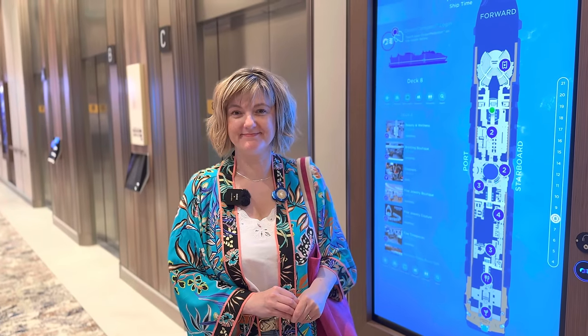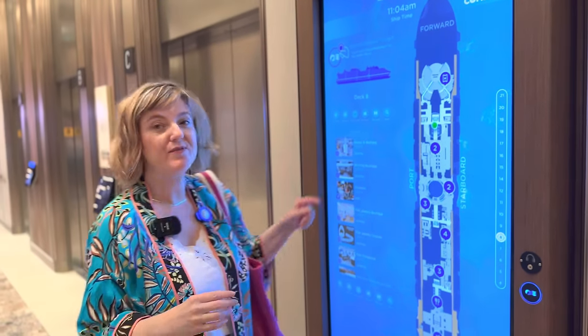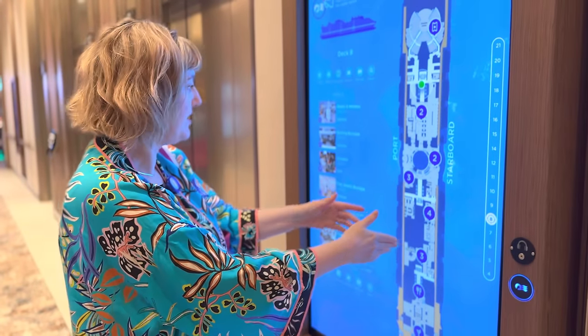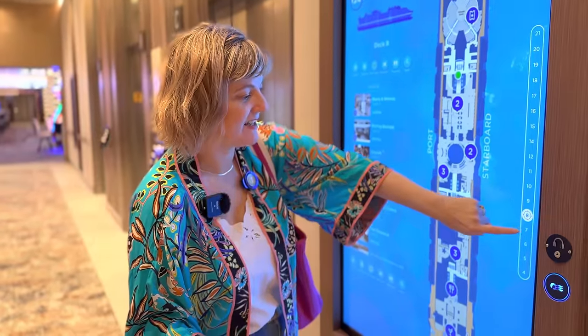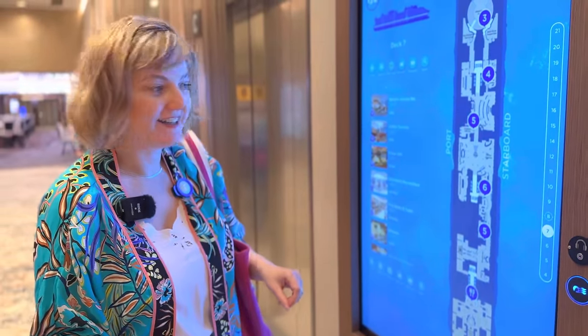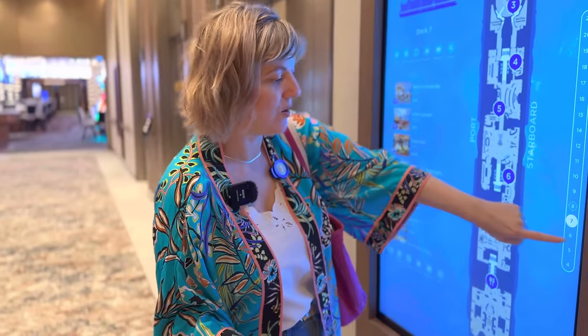So for the next tip, you brought us next to one of the interactive signs. Yes, now we've used these signs more than on any other Princess ship we've ever sailed, because she's very centric in her navigation. I mean, we mentioned Queen Mary 2 earlier. Yes. And you wouldn't think of it being like Queen Mary 2, but she is. Yeah, and there's quite a lot of the decks where you can't get from one end to the other, so you're going up and down.